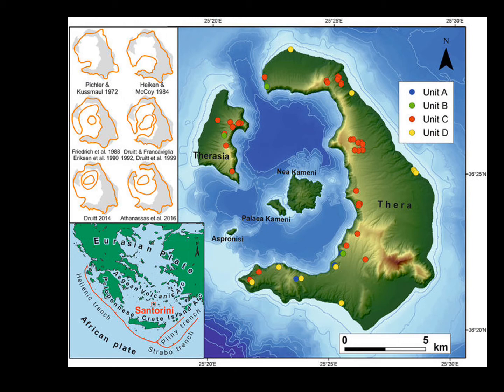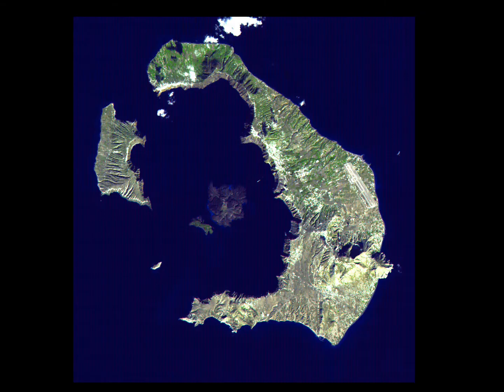This island, Aspronisi, was connected to this island, Therasia, and it was connected here. And as you can see, it would make for a wonderful natural harbor, and it would be used as such. And we will see that reflected in the artwork.